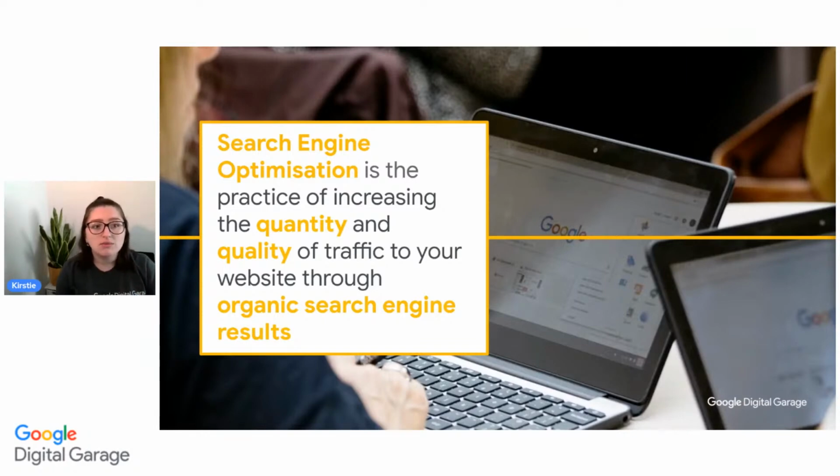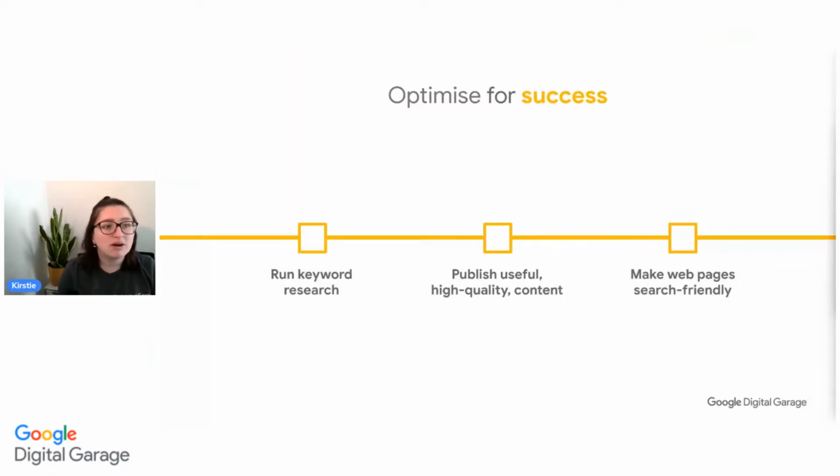But some of the most important aspects for you as a business owner, when you're just getting started with this, is to think about, am I being consistent? Is the content that I'm putting on my website relevant to my audience? And is it really what my customers are looking for? Am I speaking directly to the people that I want to bring into the fold of my business? So when we start thinking about optimizing for success with search engine optimization, there really is no shortcut.